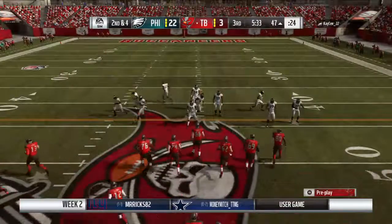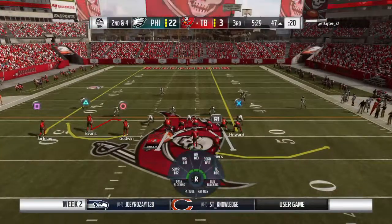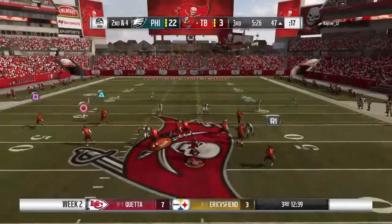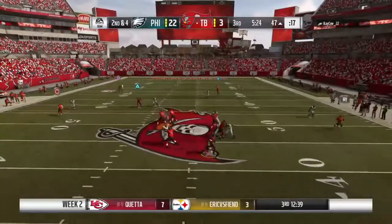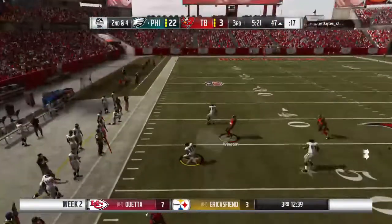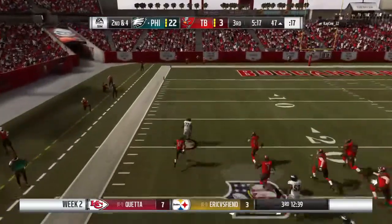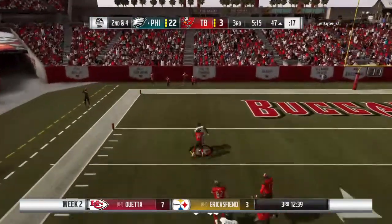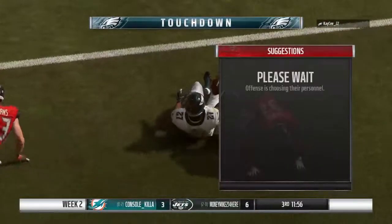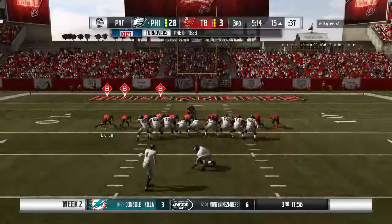6 yards was the pickup on the last completion, so here's 2nd and 4. Now Winston. Flushed out right. And, Jameis intercepted a 3rd time. Picked off by Malcolm Jenkins. Past the 20. And he takes this one back into the end zone. And the Eagles defense gets a pick-6 TD.